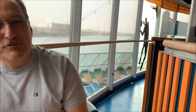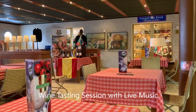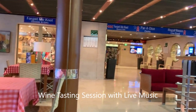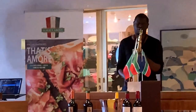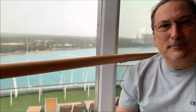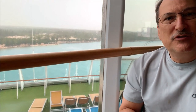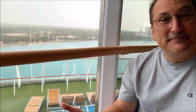As an extra perk for the wine tasting, they actually had live music with a tremendous saxophone player who had background music and walked amongst us while playing the sax. Also included in the concierge package at sail away, a private VIP reception with open bar and a beautiful lounge in the back part of the ship, the aft section, so we can see Palm Beach as we sailed out, with unlimited drinks.